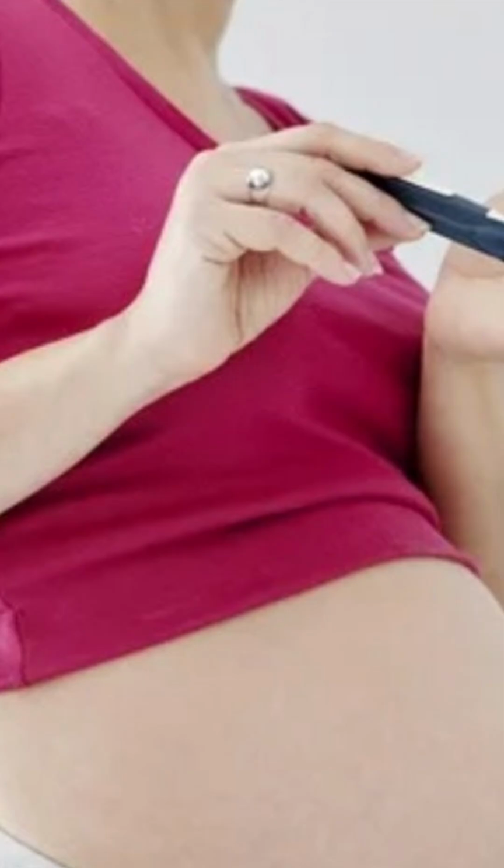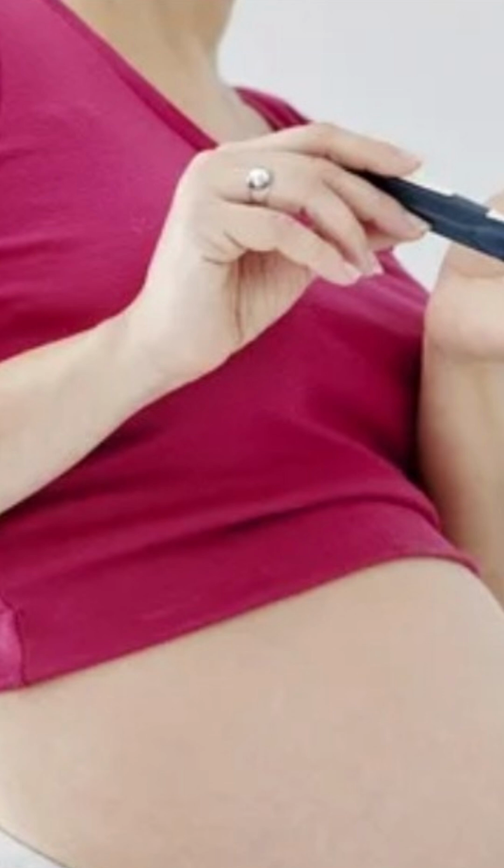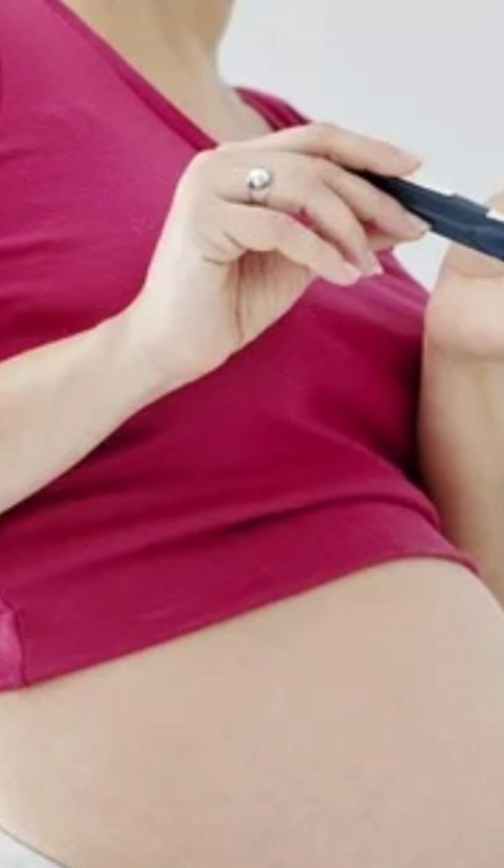How diabetes can affect pregnancy. There are several ways diabetes can affect pregnancy. One of them is miscarriage. If diabetes is not well controlled, it increases the risk of miscarriage. Another way is congenital anomalies. It's a birth defect. So if in your first trimester the blood glucose level is controlled poorly, this can result in your baby not developing properly.